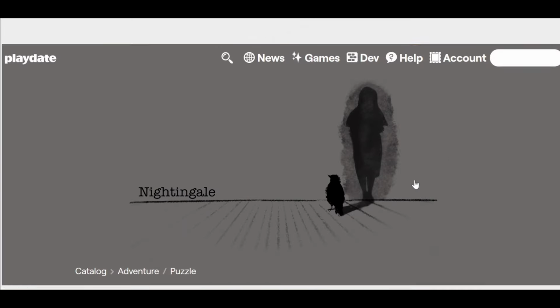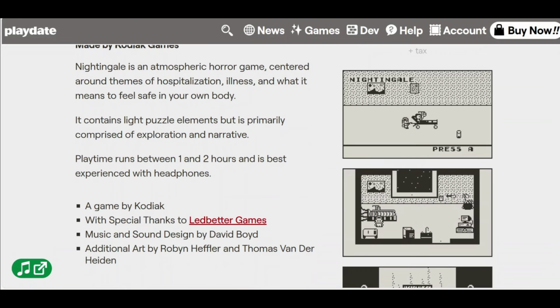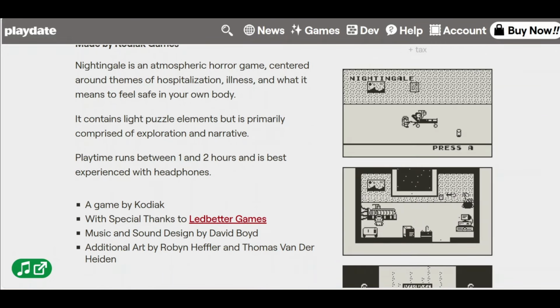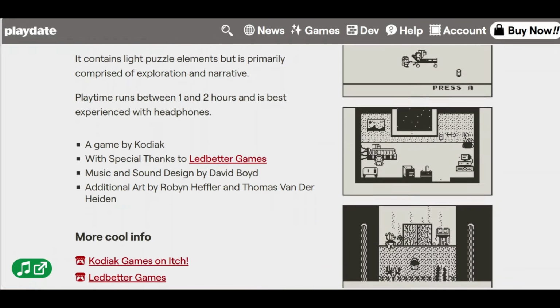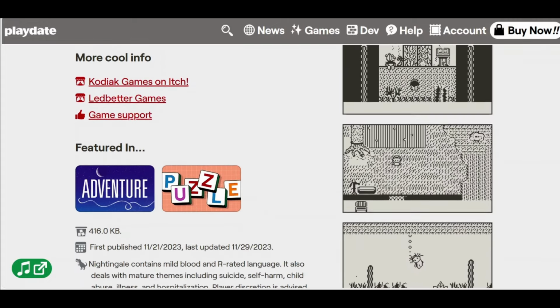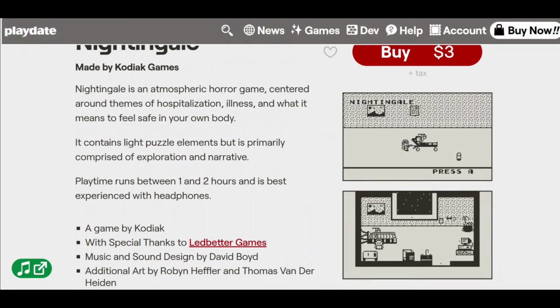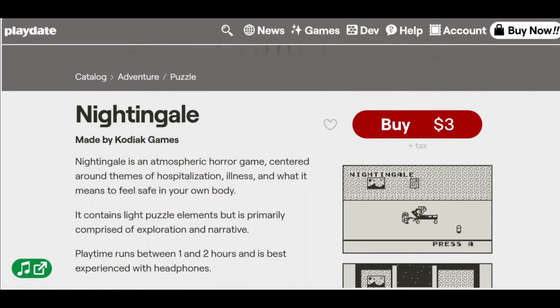Okay, we've also got Nightingale. There have been quite a lot of games released in the last 4 weeks, which is pretty impressive. Not sure, this looks kind of like an adventure style game. Adventure puzzle game, as it's titled there. Looks a little bit rough, but that sounds interesting. It only takes about 1 to 2 hours to complete, but at least it is only $3, so it's not going to break the bank.